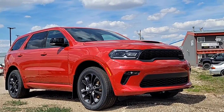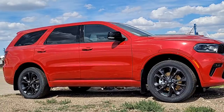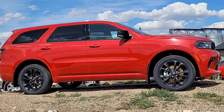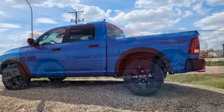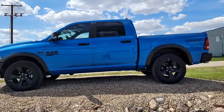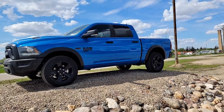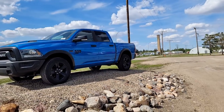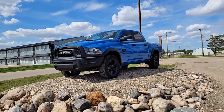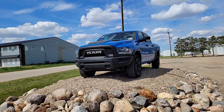So whether you're looking to get into a brand new 2021 Dodge Durango GT, or maybe you'd like to trade in your Ram truck and go right back into a Ram truck, like most of our customers do. This beautiful 2021 Ram 1500 Classic Warlock, brand new arrival, it actually got off the truck today, is here waiting for you.